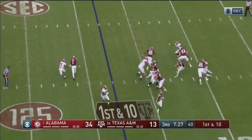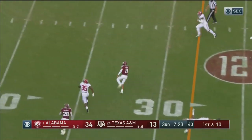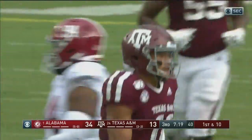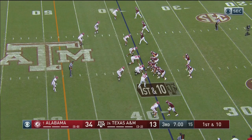Play action. Look out. Kevin Mond got away from it, though. This is what he can do very well. He had a long one last year like this. A couple of them. And he's got a first down out around the 38-yard line. Can I tell you? The best rush of the day. Gives him a first down at the 38.